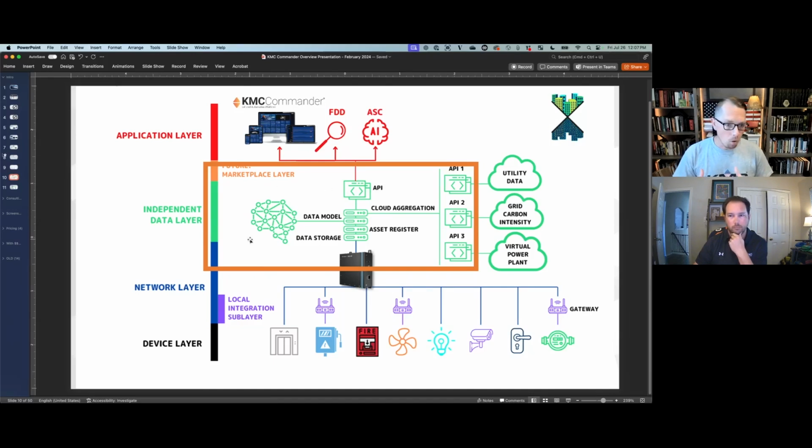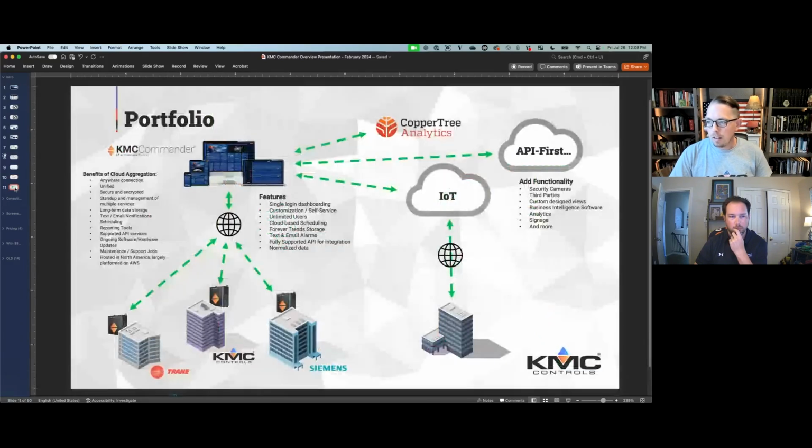This independent data layer is important because what it allows for is those API integrations. And so now we can push data to other systems, or we can take data from other systems and bring it into Commander. I'll show some examples of that in our live demo too. But ultimately what that means is it doesn't matter what is local, whether it's a Trane system, a KMC system, or a Siemens system. You could have 3 different buildings with 3 different BMSs. We're not going to require that you rip and replace anything out. We're going to be able to sit on top and interact with those systems in one way or another, and then unify the monitoring and control of each of those systems through a single platform found at app.kmccommander.com.